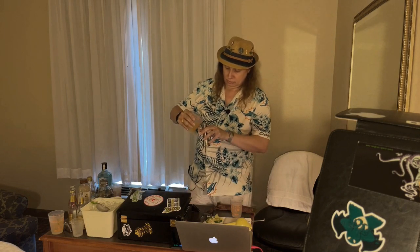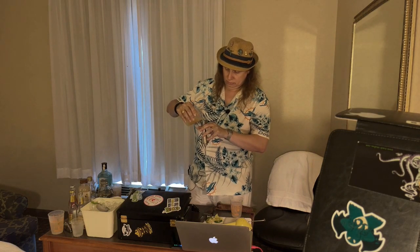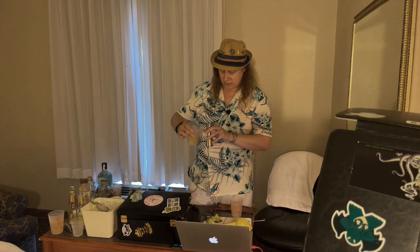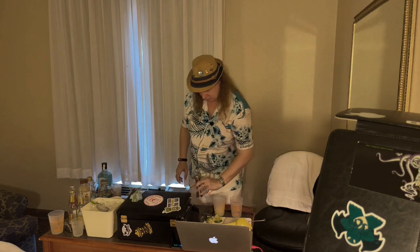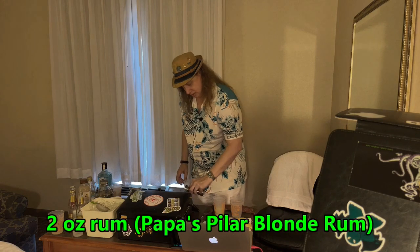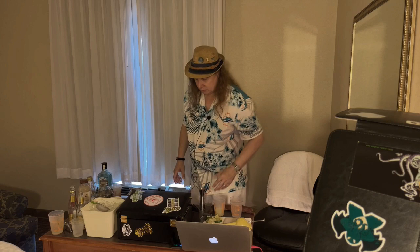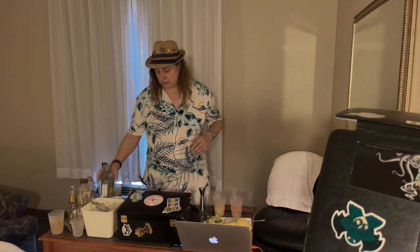And then we're going to do the same thing. We're going to do 2 ounces of our rum. I need 2 ounces of rum, right? Okay, so that's going to go in here. We shall pour.